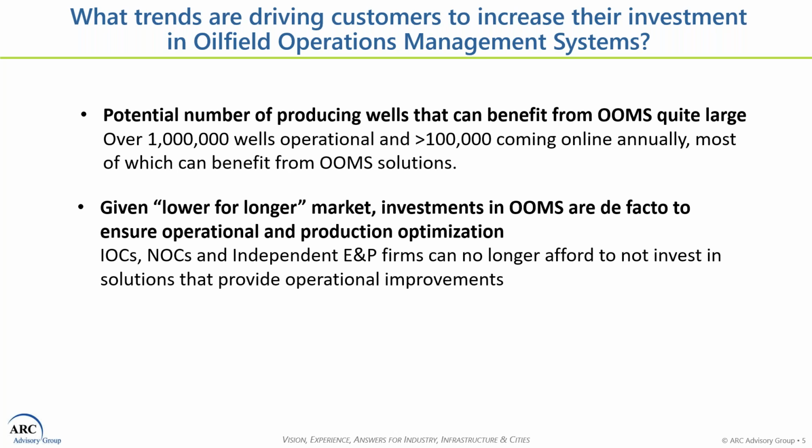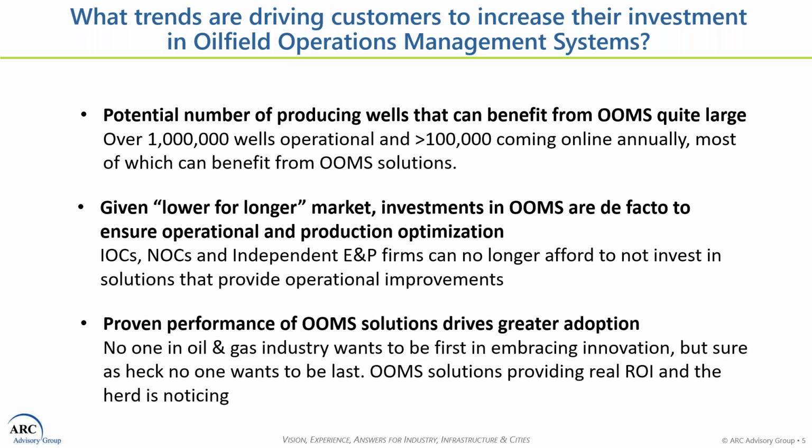OOMS solutions have been deployed for years, and many are proving their value. The advent of IoT-enabled tools has only empowered these solutions to provide greater ROI, and more companies in the oil and gas industry are noticing. The old saying I have is, no one wants to be first in the oil and gas space, but sure as heck no one wants to be last.